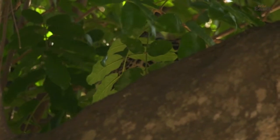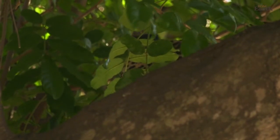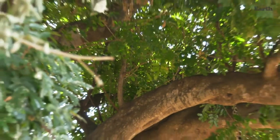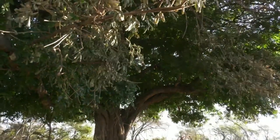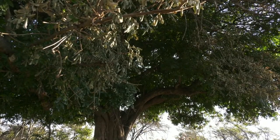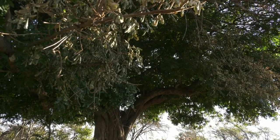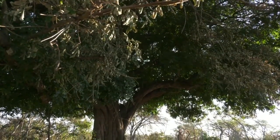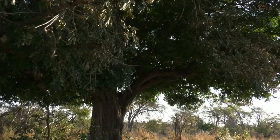Now with this tree, it's called a Natal mahogany tree. It has a very dense canopy. And so you might just hear, as the wind is blowing through it, all the leaves that are brushing against one another. So you might hear the crunching noise, but also a lot of leaves. Now, with some of the trees in the area, they do lose their leaves, but especially this one that's quite close to the river, there's still a lot of leaves on this tree.